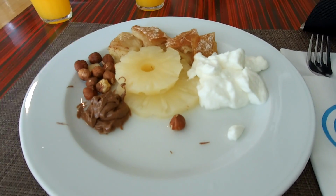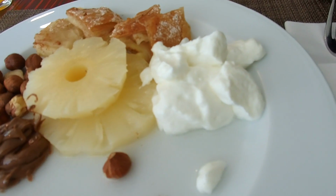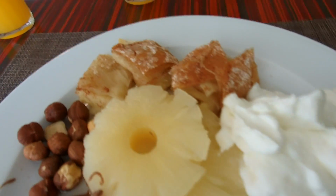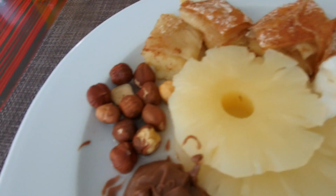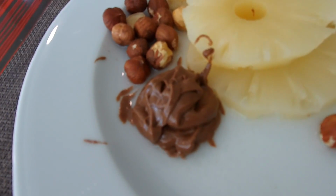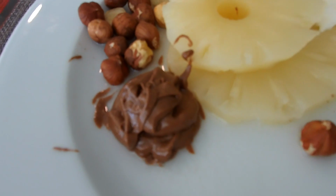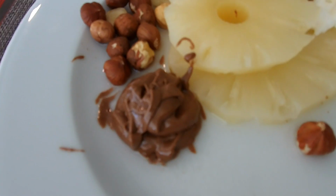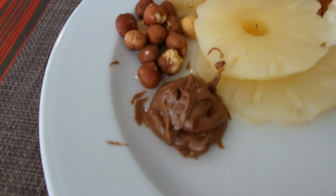So this is what I've gone for, guys. It's a nice yoghurt with a pineapple compote. That's just ordinary yoghurt. Then we've got this bugasta that I had in Rhodes. Some hazelnuts, and then this is a chocolate taxini or tahini. Well, it says taxini on the label.